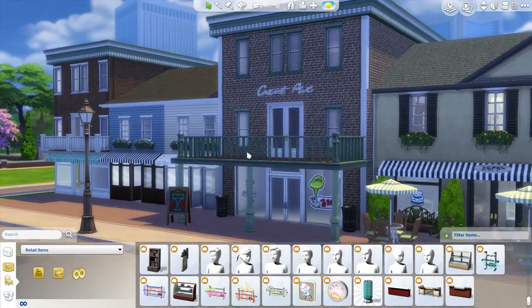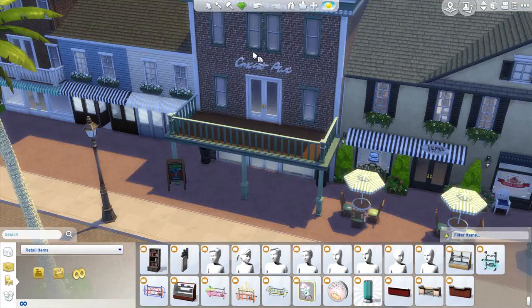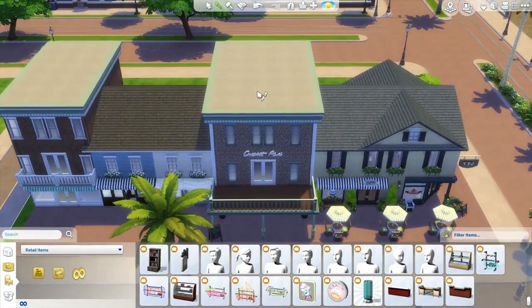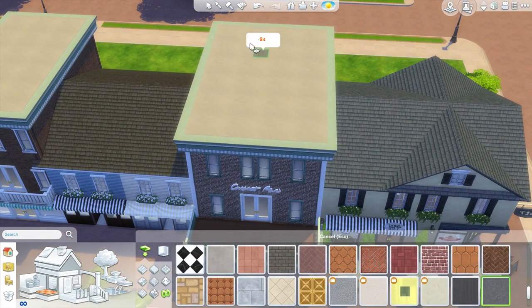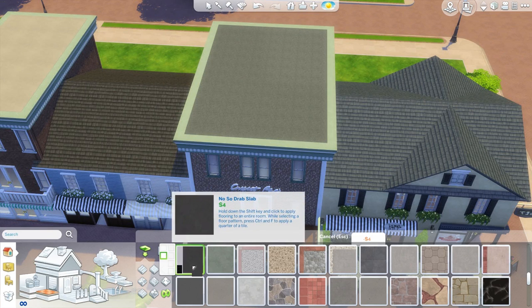Oh, that actually looks kind of nice. But you can't really see that from the street as much. Yeah, I'll go with that. And for the time being, I'll just leave it at that for out here. I do also need to change up here to be more of a darker cement kind of a thing. Oh, there is this one. There you go with this.